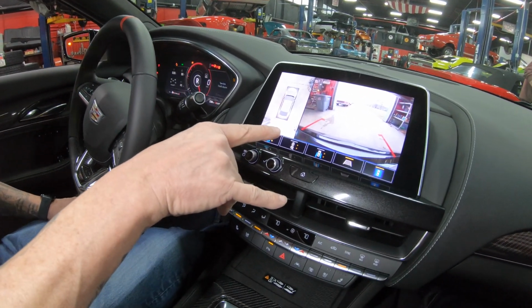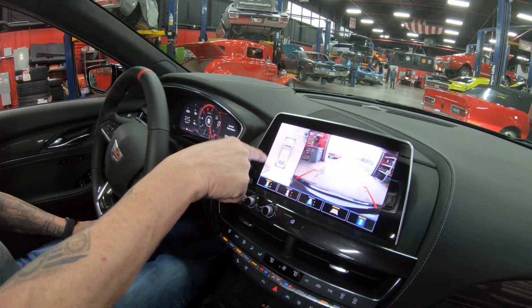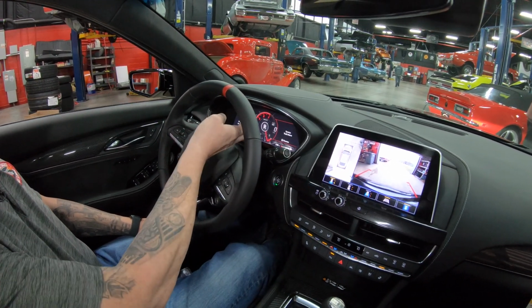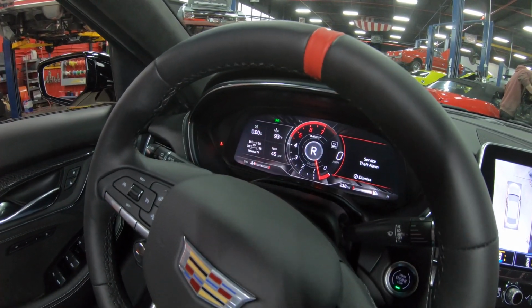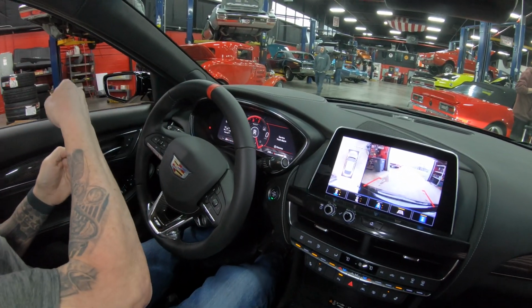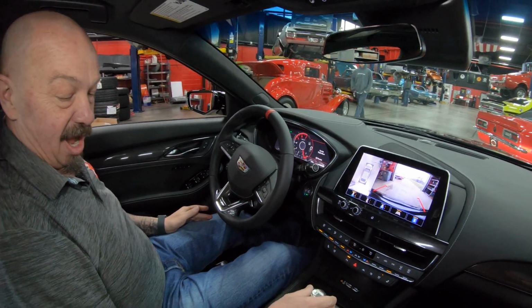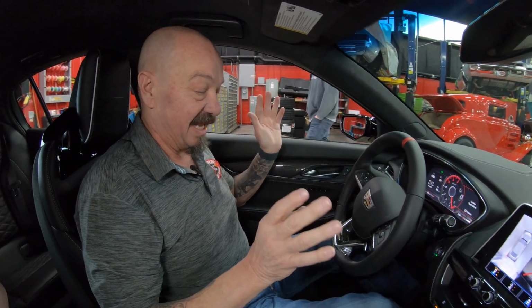And then look at the cameras. Isn't that cool? It's got all the way around. You can see all the way around the car. Then, of course, the dash here, when we had the hood open, it showed the hood up. And then when my cameraman was walking around the outside, it actually showed him all the way around the car. So all kind of safety features. This thing's got more gizmos on it than you can even count.